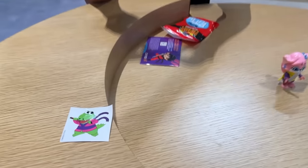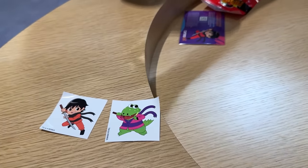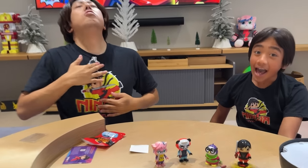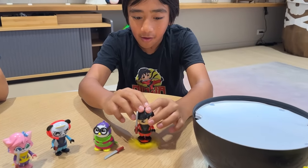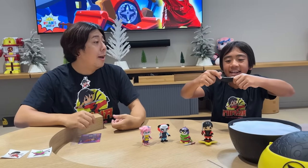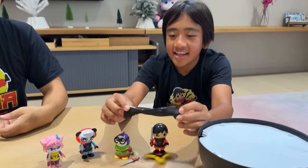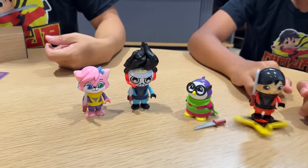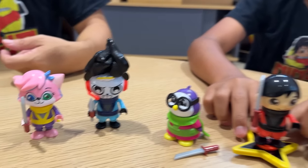Ooh, Ninja Gus and Ninja Ryan. Yeah, I'm gonna put the stickers on my chest. Oh yeah. Proud. Party. And we also got Party. Oh my gosh, nice haircut, bro. Yeah, that's a giant afro.